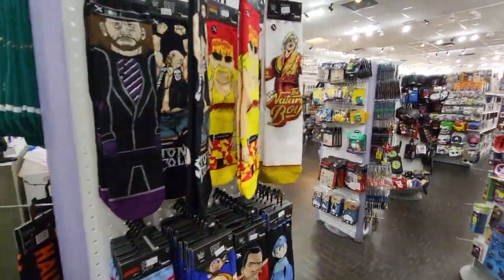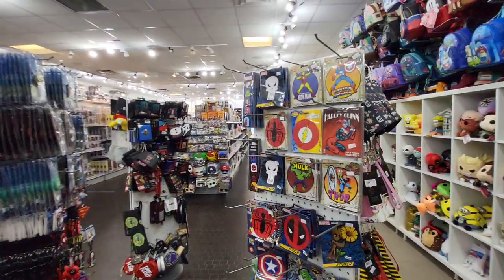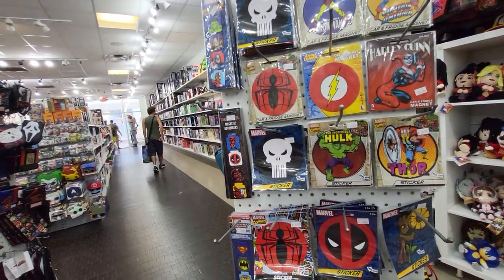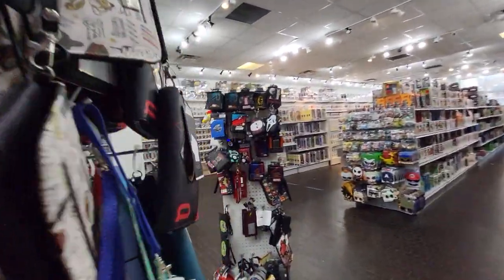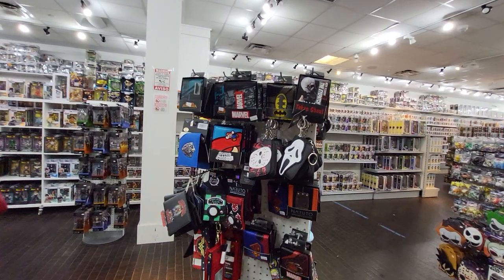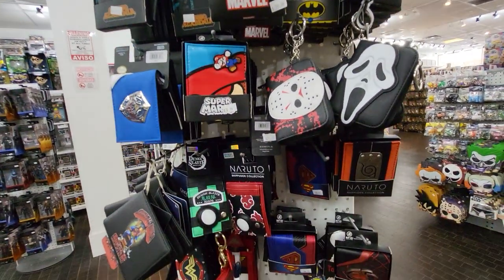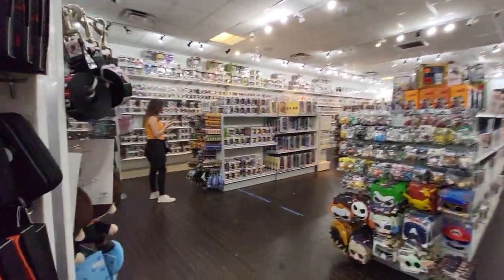They have really neat socks, pens, stickers, these magnets. I put magnets on my car. There's a sticker. Okay, I can't put stickers on my car. They have wallets. I'll show you the wallets. I don't think VK Have It Your Way can be copyrighted.